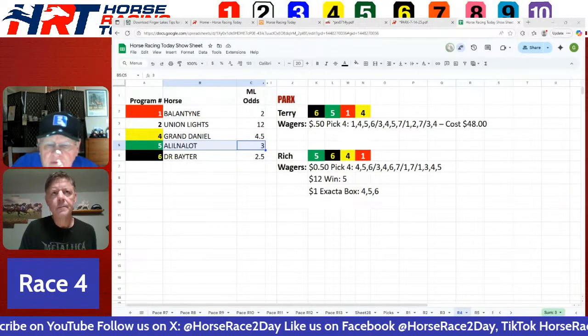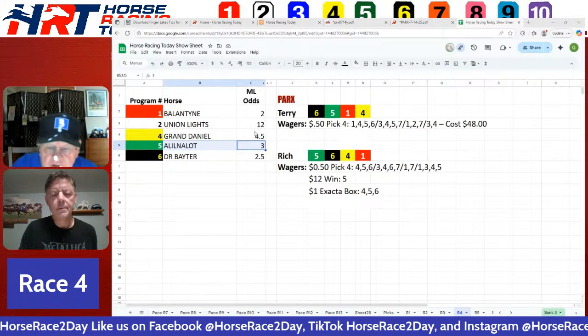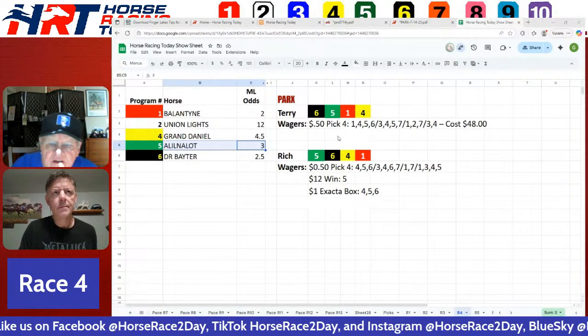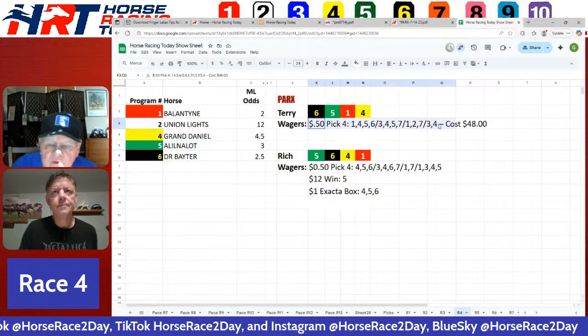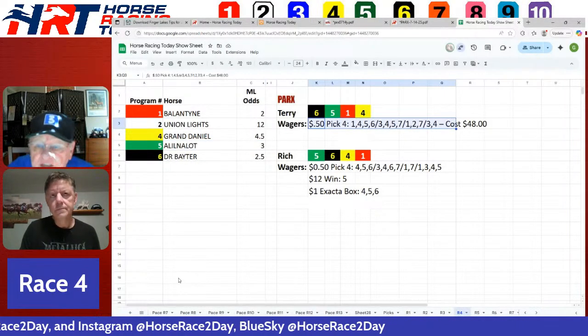I'm going to play this 3rd pick 4. Miami Vice picked Don Johnson 1, 4, 5, 6 with the 3, 4, 5, 7 with the 1, 2, 7 with the 3, 4, a $48 ticket.